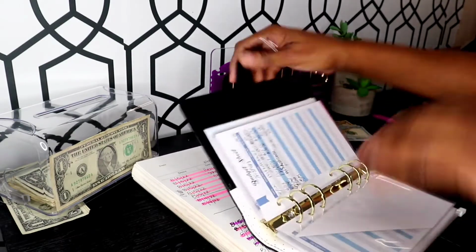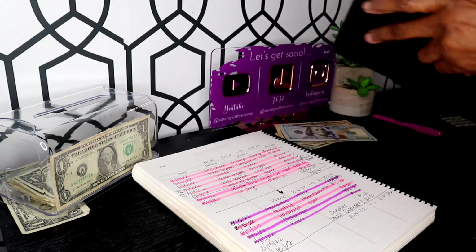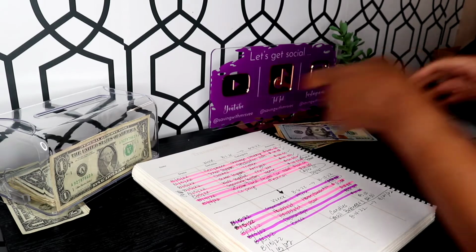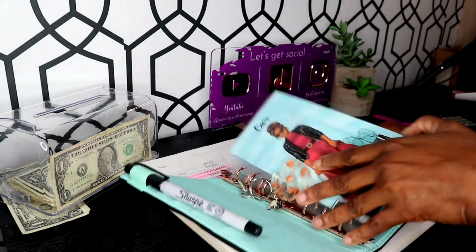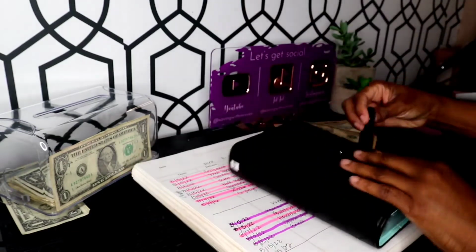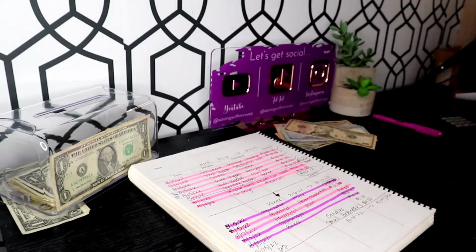So let me find, hers is not in here. Wrong binder. That's what happens when you have too many binders. I forgot I put her back in here. So I'm gonna take her out. So her $10 that she owed me, I already updated the tracker.